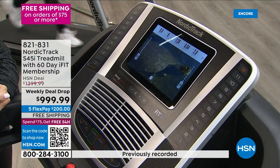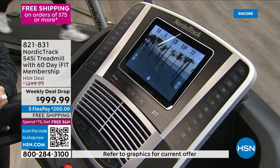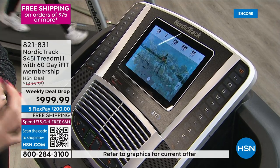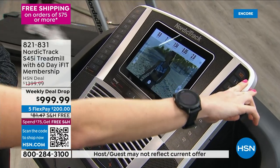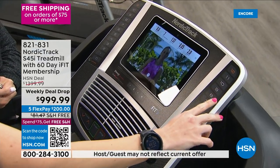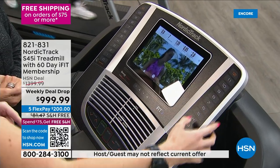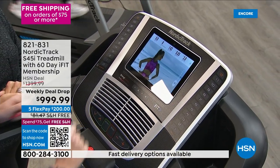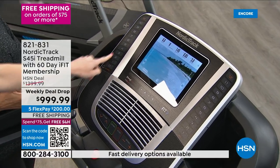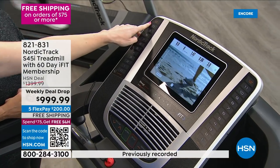So you're getting all the cushioning, all the bells, all the whistles, all the wonderful things that go into a club quality treadmill in your home. It goes up to 12 miles per hour speed, which most treadmills stop at 10 or 8. This is a nice one touch right here, so I can just click that. You're gonna see I've gone to 3 and I'm gonna speed up a little bit. On the other side, I'm gonna go from a 0 all the way up to a 12 incline.